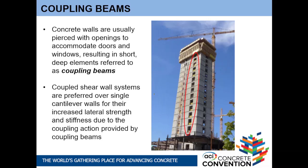Now, because they are short and deep, these members are subjected to very high shear stresses, and also given the geometry of the coupling beams with respect to the coupled wall system, they tend to be subjected to very large rotations, much larger than the rotations the whole wall undergoes during a major earthquake. On the other hand, it is beneficial to have these coupling beams because the coupled system has a much larger lateral strength and stiffness than the summation of the strengths and stiffnesses of the walls being separated, because of the coupling action provided by these coupling beams.